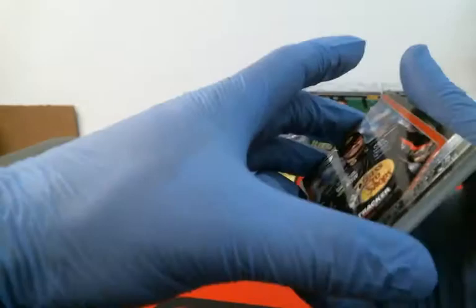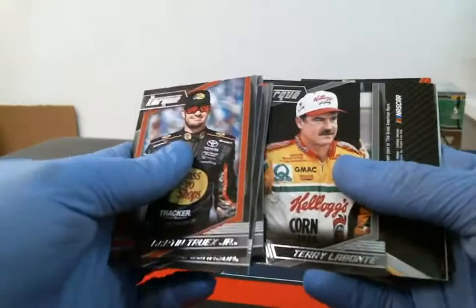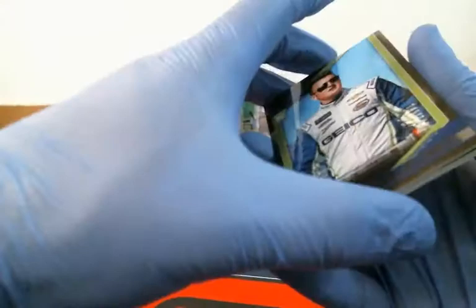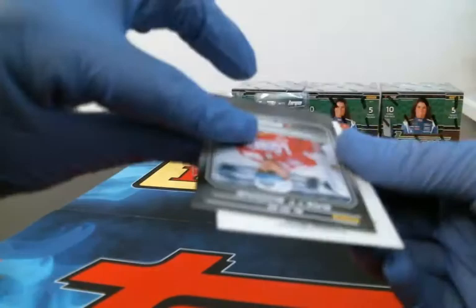Martin Truex, Jimmy Johnson, Ty Dillon, Jimmy Johnson, Terry Labonte, Jeffrey Earnhardt, special or primary paint. Ty Dillon, blue to 150. And we got Brett Bodine to 25, 2 of 25, Brett Bodine.